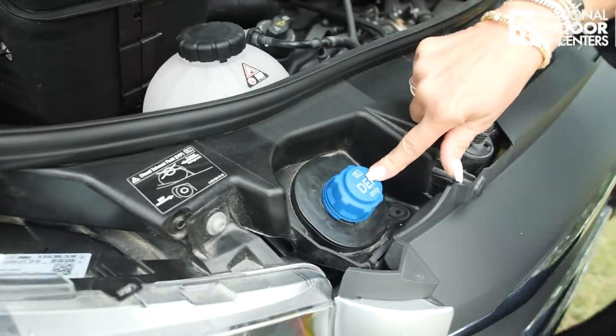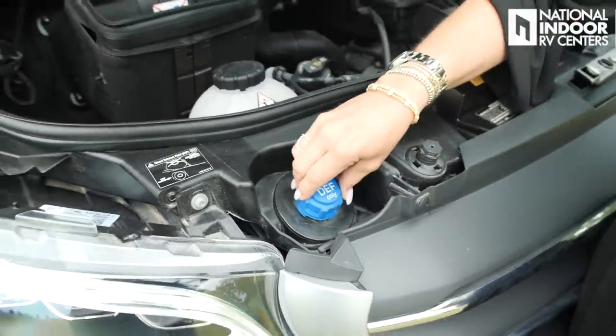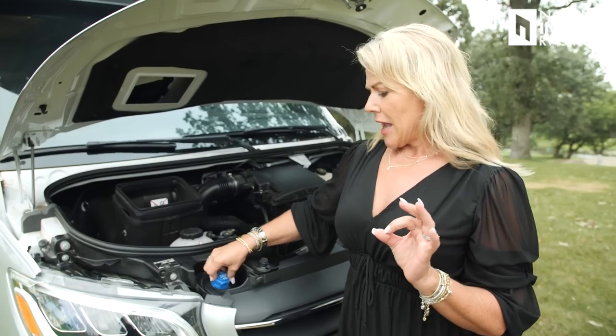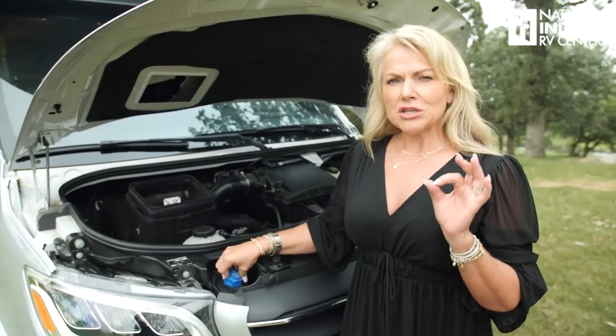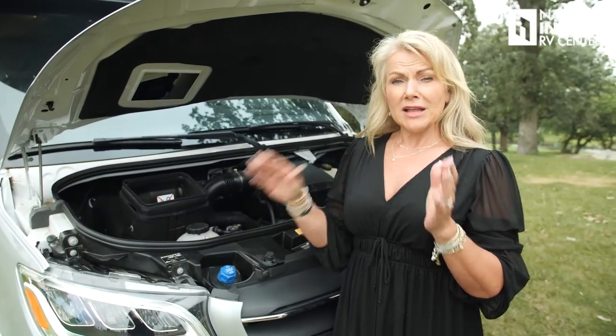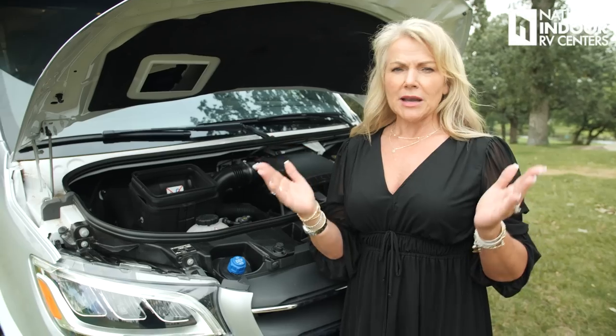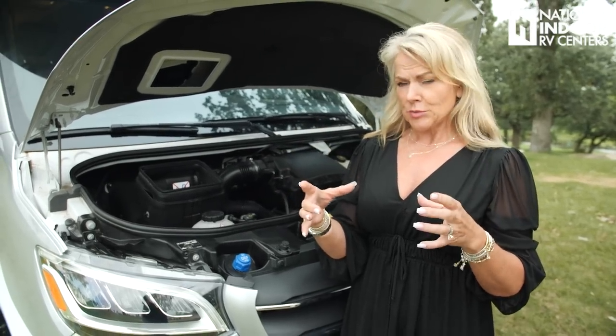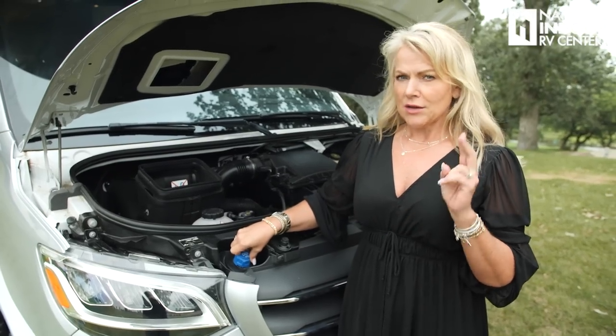And then right here in front is your DEF. So this is a 5-gallon tank. DEF is your diesel exhaust fluid. And a couple things to think about, there is a shelf life for DEF. It usually lasts a year. So if you're purchasing it at Walmart where it comes in a container, make sure you check that expiration. Also, it doesn't like sunlight or heat.